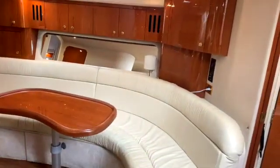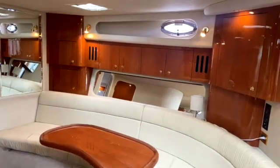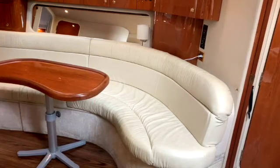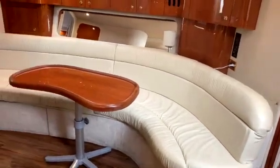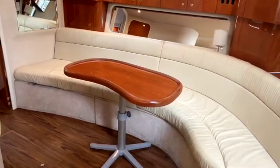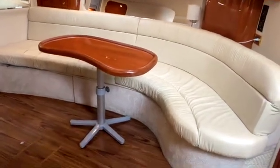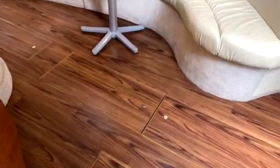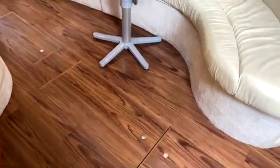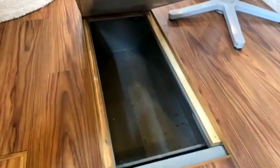So just again, just wanted to show you the seating area. You've got some storage here. There's a stereo control over here. This bed pulls out, and there should be a little filler cushion. I haven't seen it on the boat, but it could easily be made so at least a single adult could fit there, or a couple of kids. The table is removable, and the other nice feature on this boat is the custom flooring that was done a few years ago.